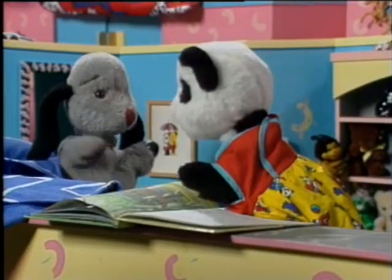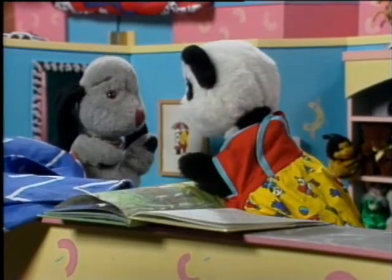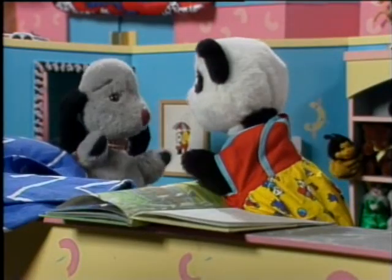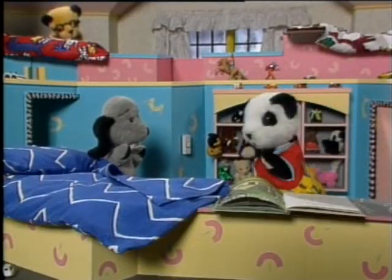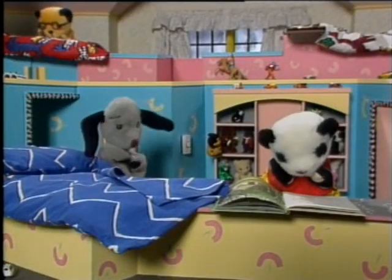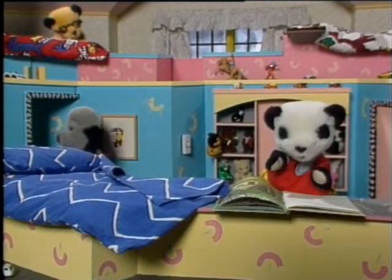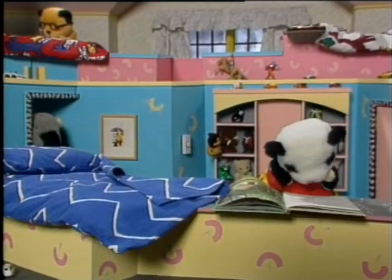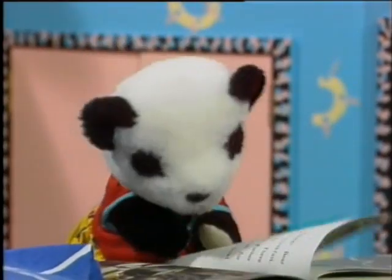You can't read? So it's Sweep who can't read. Well, learn, Sweep. You can't be bothered. You'll go and do something else? Good. I can get on with my reading now. You'll go and see Sooty. Go on, then. Bye-bye. Bye-bye, Sweep. Bye-bye, Sweep. Buzz off, Sweep! At last he's gone. Now I can carry on.